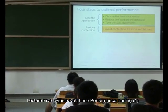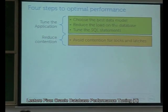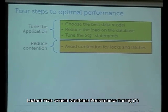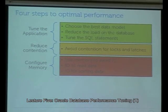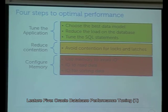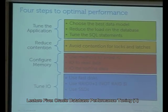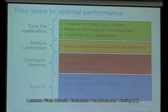Then when we've done that, we tune contention in the database, and this is mainly locks and another sort of lock called latches. So we'll come back to that, but locking is a big problem in databases. So we need to look at that. Then when we've done that, we'll look at how to get memory and allocate memory so the database doesn't have to go to disk, so that the database can find the data in memory or can do the operation in memory. And then when we've done that, we'll tune I/O, and we do that by using fast disks and by spreading our data across those disks very evenly.